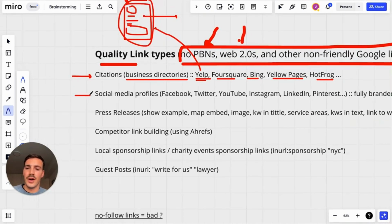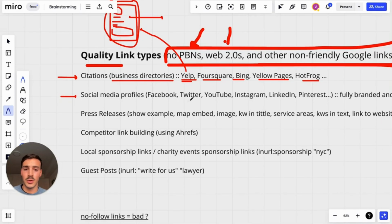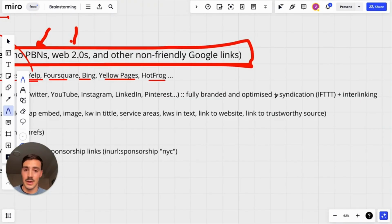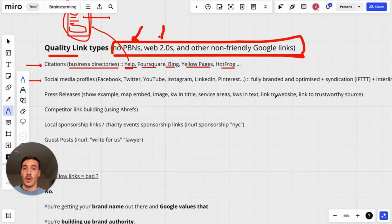Then social media profiles, and then these are all backlinks you need to be creating, right? Your brand, whether you're a plumber, whether you're a software company, it doesn't matter what you are. If you're a brand, you need to have presence on social media. That's Facebook, Twitter, YouTube, Instagram, LinkedIn, Pinterest, fully branded and optimized accounts. And that's important because one of the Google ranking factors is your presence on social media, right?